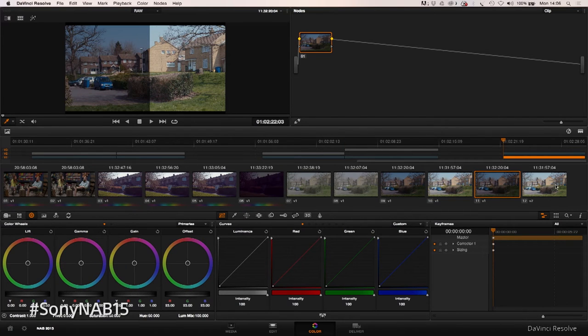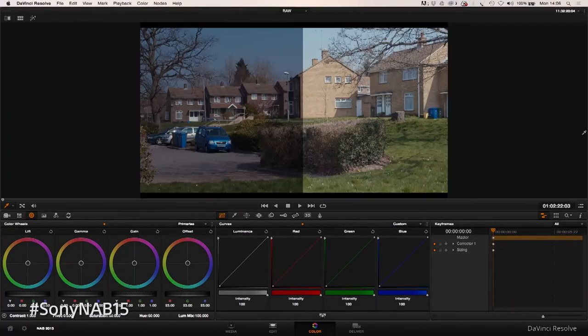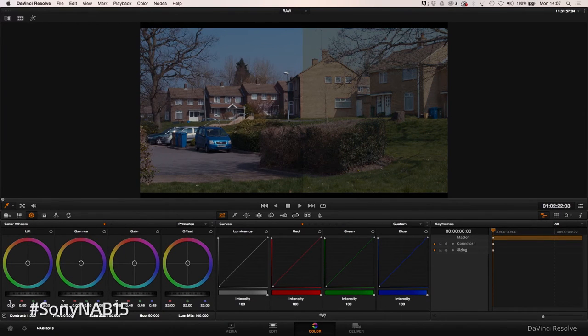Let me bring this up full screen. This is my normally exposed S-Log. This is my two stops over S-Log with the same LUT applied to both clips. Now, what happens if I try to grade this one to make it match this? I'm just going to do a simple gain change. If I bring my level down to make the bricks on the house match in the mid-range, you'll see that my highlight range, the sky, and also down here in the grass is quite different. So I actually have to regrade the footage to make it match.